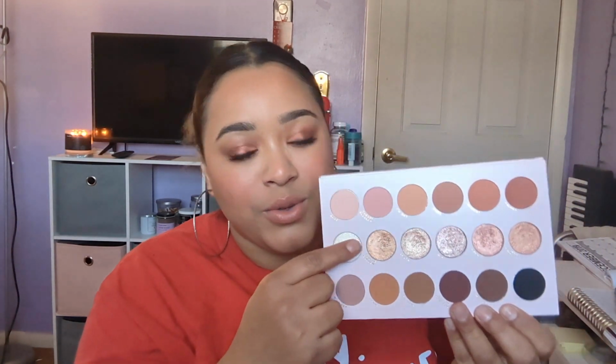And then this one I also don't use, which is the shade So Icy. Like, what am I going to use that for? Nothing. But I'm sure someone out there is using it.